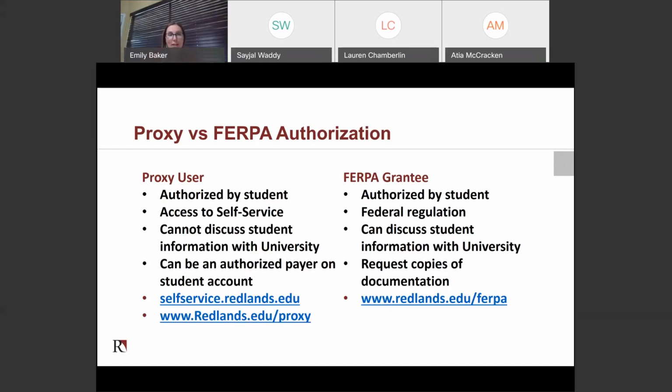So you may call us and have proxy users set up, and what we're going to share with you is, unfortunately, we can't further discuss the account, but we can instruct you on how to log in as a proxy user. If you are a part of your student's process, we will definitely recommend that you do both of these things. The proxy user is a one-time grantee, so your student only has to do it once. For the FERPA access, your student has to renew that access every year. It's only valid for one academic year at a time.